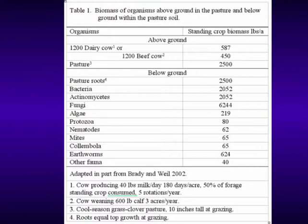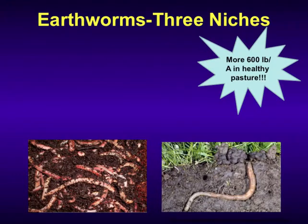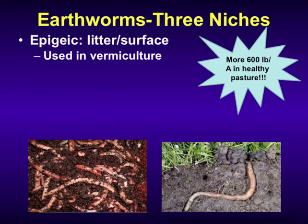And what we do to the top of the soil and how we manage that pasture impacts the soil life below the soil. And we'll talk more about that. And I want to just take a few minutes and talk about some of the different citizens of the soil community. And the first one is earthworms. And remember, we've got more than 600 pounds of earthworms per acre in a healthy pasture.